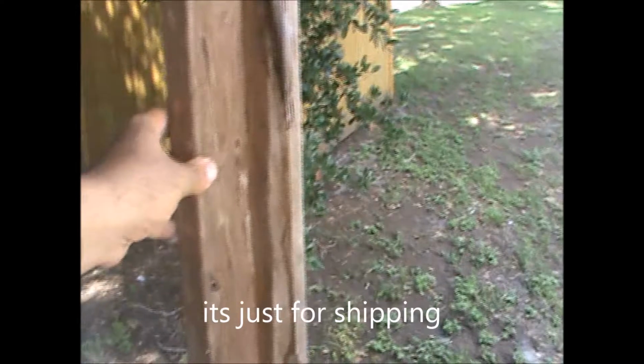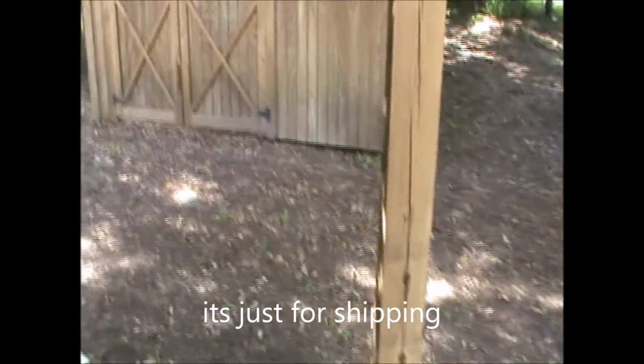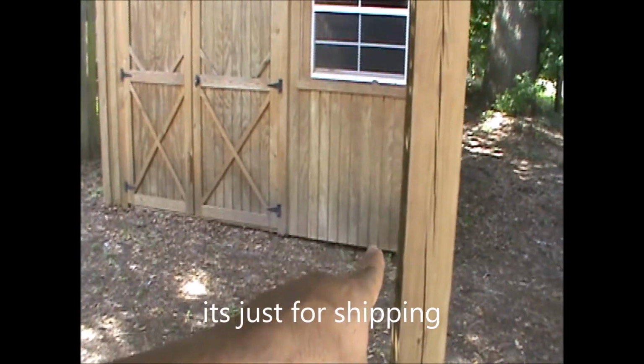I was just walking up to it, and if you notice, it looks like somebody has ripped out one of the posts that went here, because this doesn't look like it should be like that. You notice I think a 4x6 on this side and a 4x6 on this side, but I wouldn't know if this is just for transportation. These are some of the other ideas I was having.